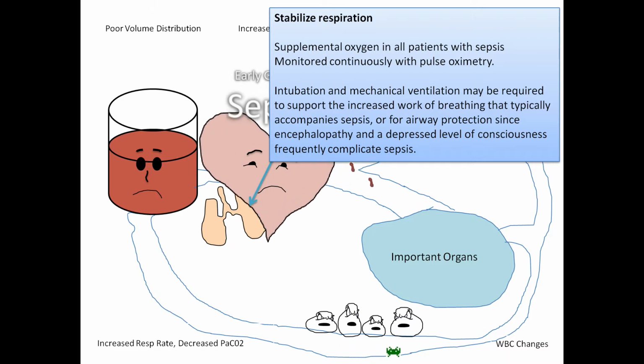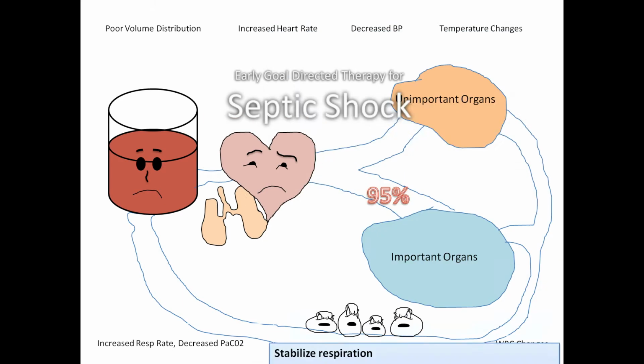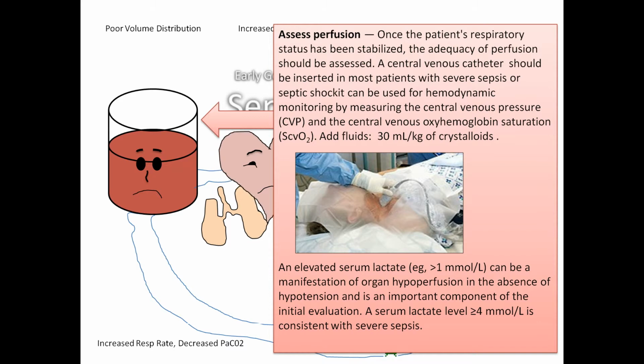Also, they often have an encephalopathy, altered mental status, that makes it difficult for them to breathe, and you definitely want to protect the airway. So consider ventilation as an appropriate thing to do. You also want to notice that their arterial oxygen should be about 95%. After you do that, you want to assess their perfusion.